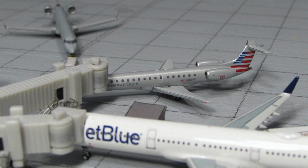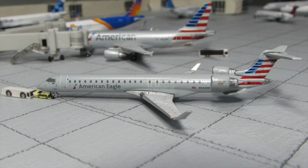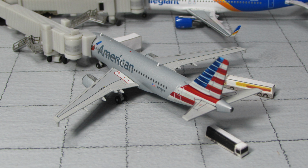Just pulling into the gate from Boston, we have this American Eagle Embraer 145, and this plane will actually head out to Philadelphia after, both of which are on the E145. Being pushed out for a flight to Washington Reagan, we have this American Eagle CRJ 900. And then behind that, being loaded up for a flight out to Charlotte, we have this American A319. He's being catered and fueled and will head back out to Charlotte.